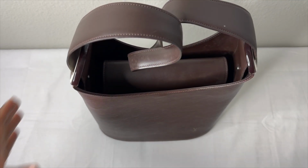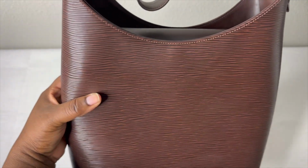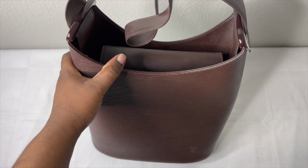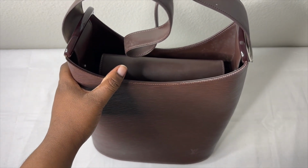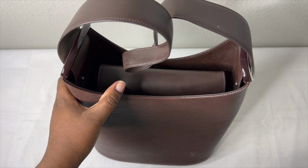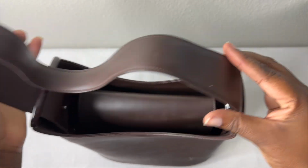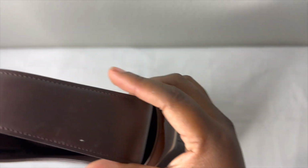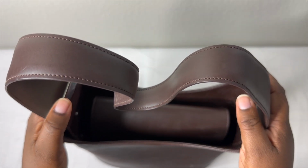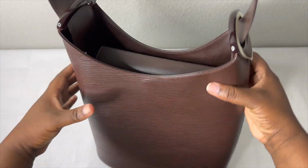Yes, guys, this is a rare Louis Vuitton find. This is the Louis Vuitton Epi Sac Verseau. I don't even know how to pronounce Verseau, I think, but I'll put the full name of the bag on the screen. This bag actually came out in 2001, a year after my little brother was born, that's when this bag was released.